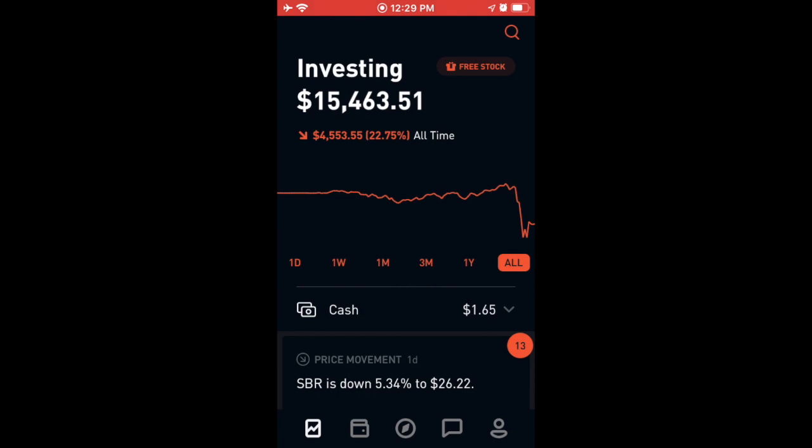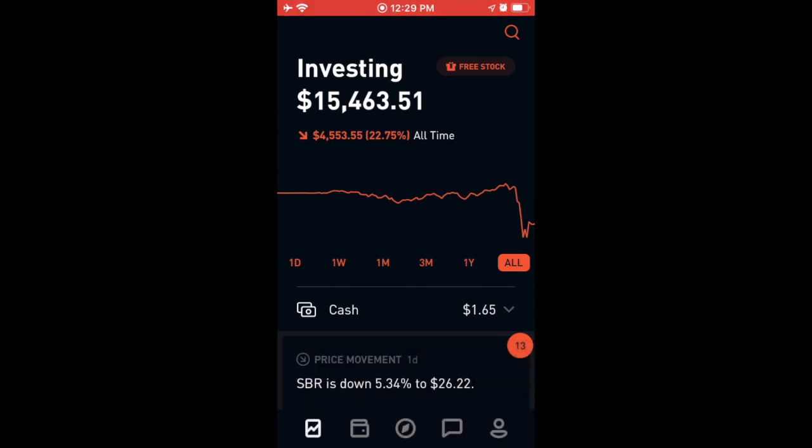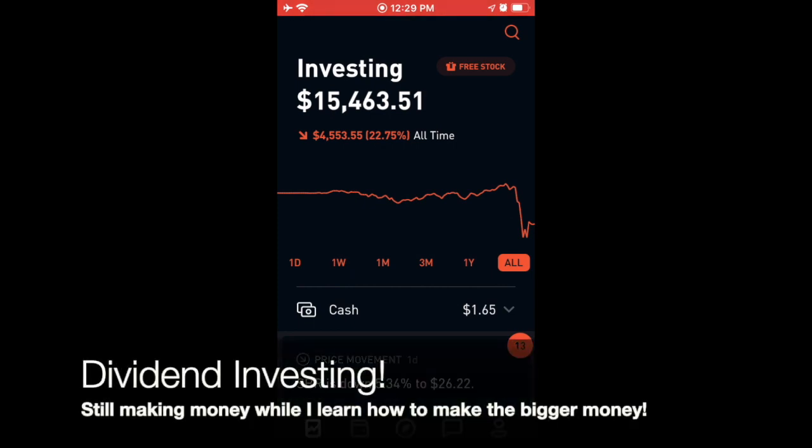Again, for those of you who don't know, when I originally got into the market, I got into it because I was very interested in day trading. If you don't know, you need at least $25,000 in your account to be able to day trade without restrictions. So once I figured out just how hard it was to actually day trade and how much research and time and experience it takes to really be successful at it, I changed my strategy to the long-term buy and hold dividend, which is what I've been doing in the past 2 or 3 years, while I take that extra time to really learn how to day trade.